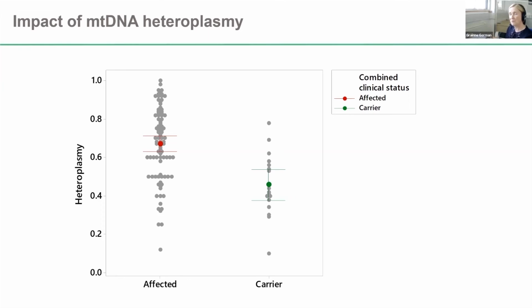When I first came here, I was taught that at 90% heteroplasmy, anything under that, it was unlikely that someone will be affected. But the more we look internationally at what would be deemed unaffected or carrier status, we start picking up people. It's definitely more intermediate heteroplasmy, with good clinical acumen, that are actually clinically affected.